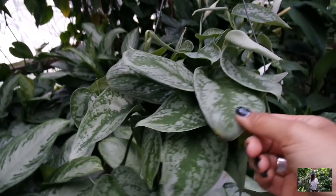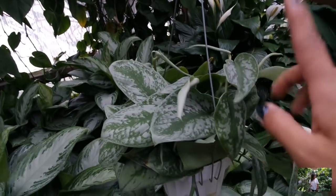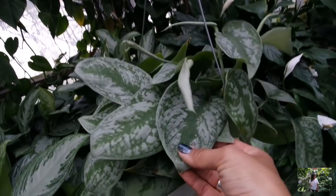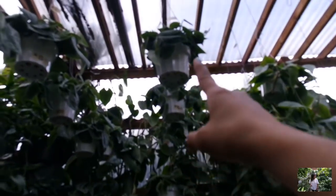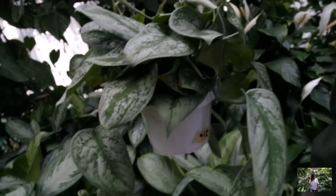So, this is a beautiful silver satin pothos. Now, I can't think off the top of my plant head. There are 2 variations here. There's one with a wider leaf, and this is the variation that I have, which is on the smaller side. So, I have this particular one in my collection, but we're going to go for the bigger one for him, and then we're going to separate this, and then I'll get a piece of the plant too.